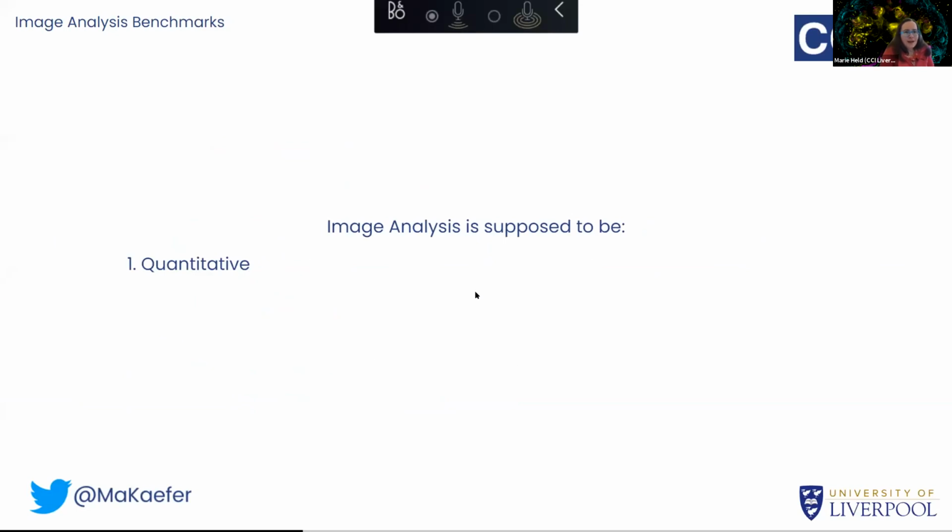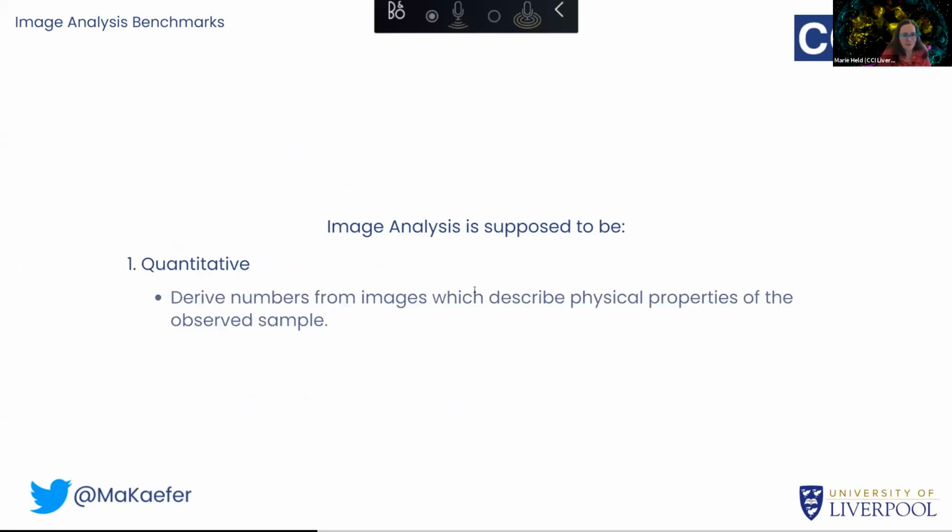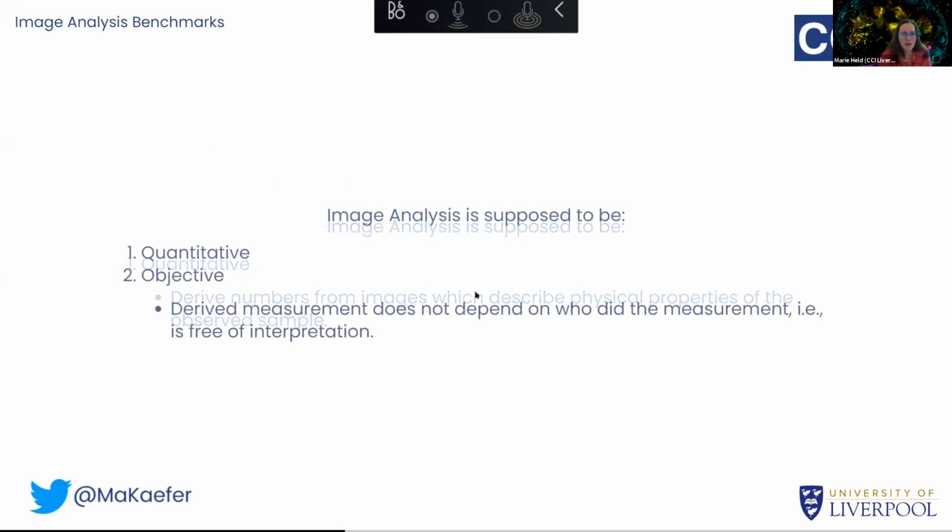So there are a couple of image analysis benchmarks. Image analysis is supposed to be quantitative. So you want to derive numbers from your images which describe physical properties of the observed sample. Again, going beyond pretty pictures.